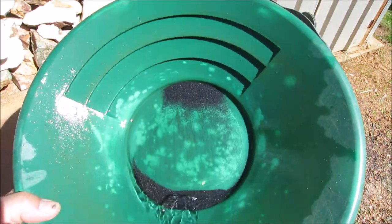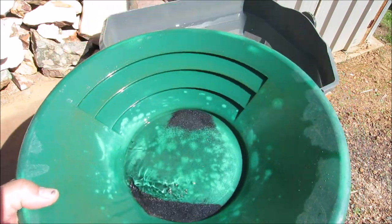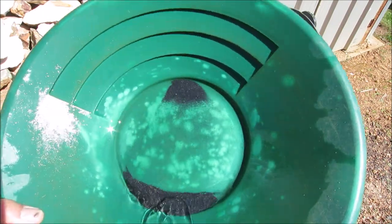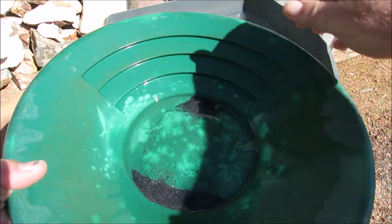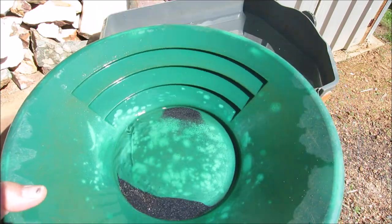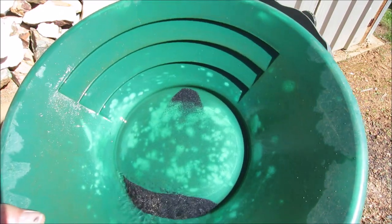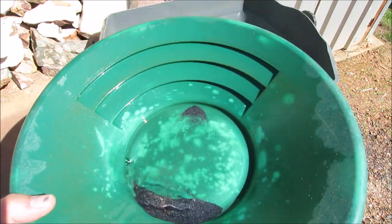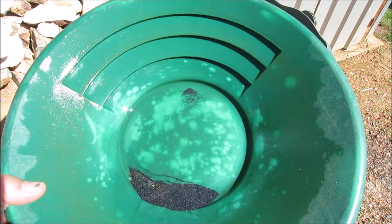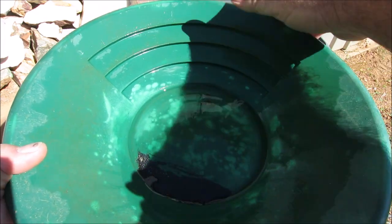What sand's left in the pan, when I pan it back, I'm going to put that into another container, and then I'll dry it out, and then I'll look under the microscope, and I'll just see if I can see any small, super fine gold in this. I've just about panned it all back, I can't see a single speck. But as I said, any gold that's in here is just going to be as fine as those grains of sand.